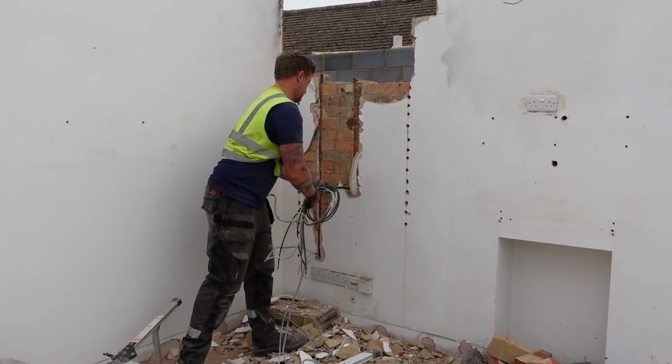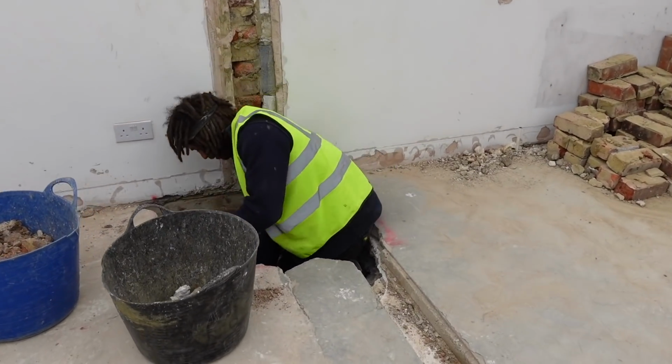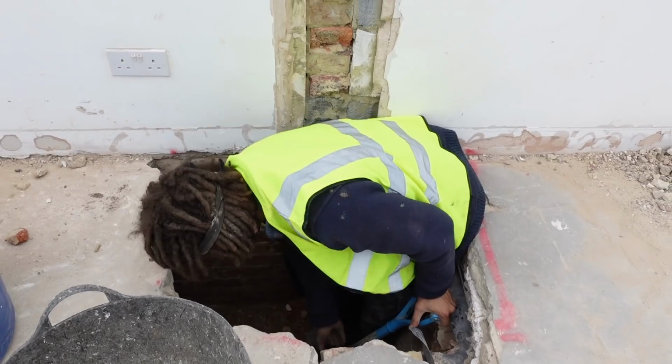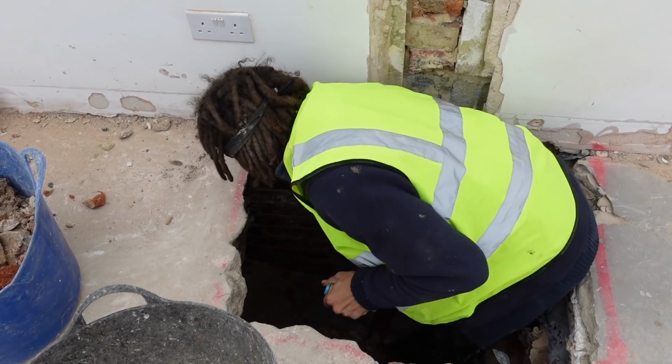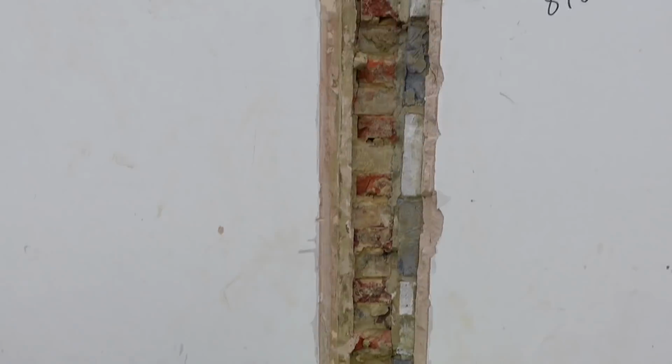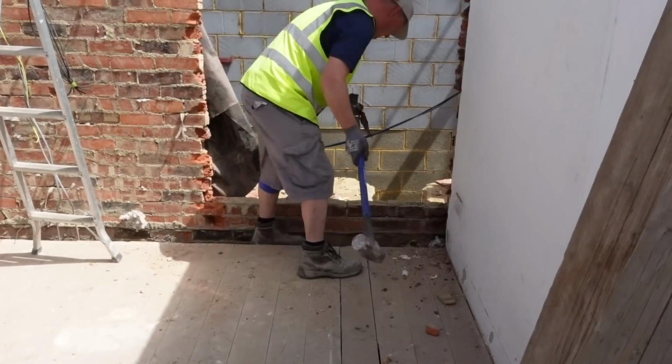This is the door to our utility room being taken out. And then Fred's digging some foundation bits. They have to go right down to the foundation so that they can put the steel on a post, which is going to then support the big beam that's going to go all the way along there.